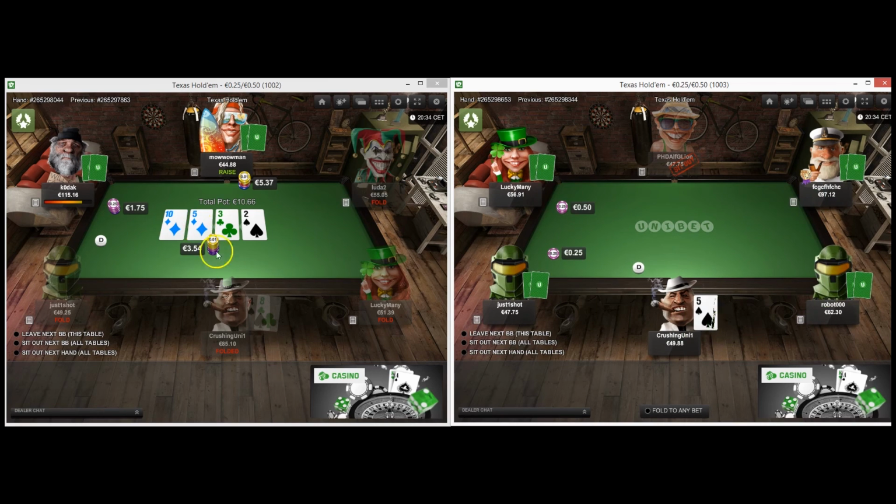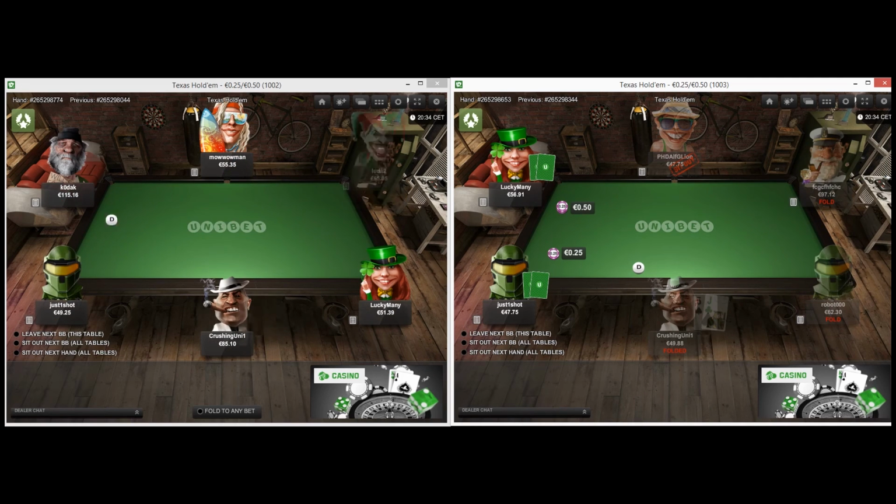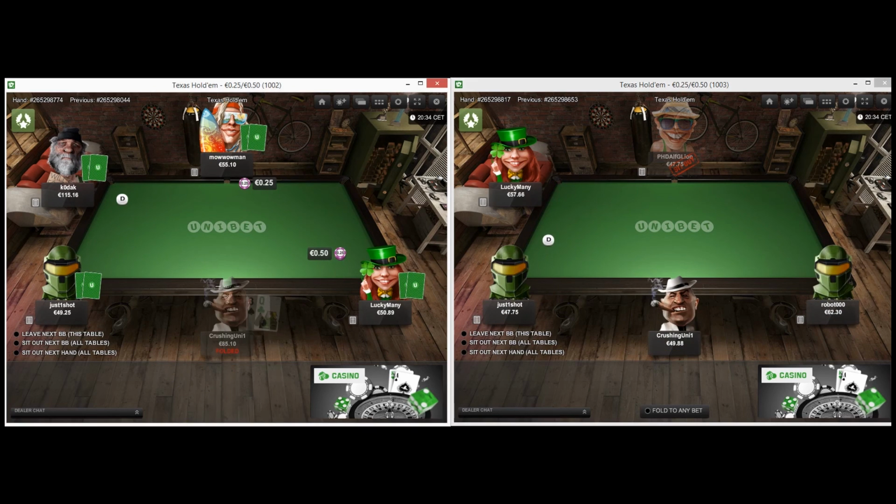Raise here on the turn. I had a 4, so I block a couple of straights. And he gets a quick fold. Queen 3 with a muck. And A3 suited are going to fold as well.